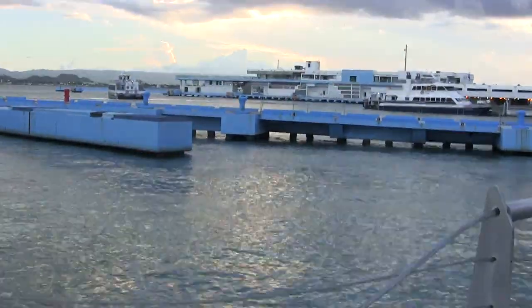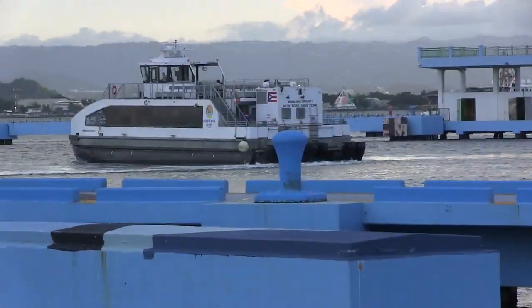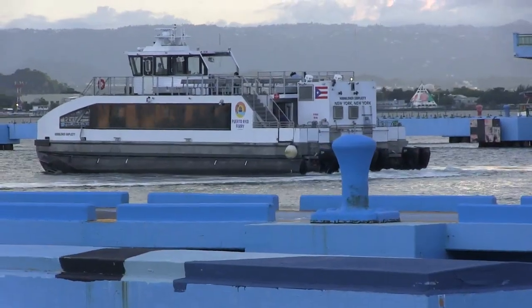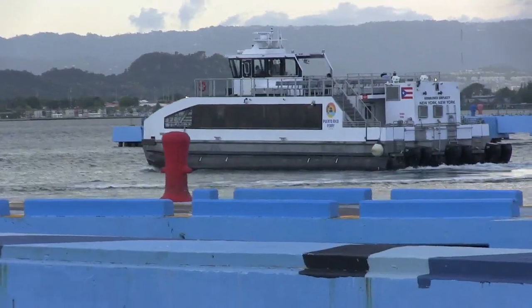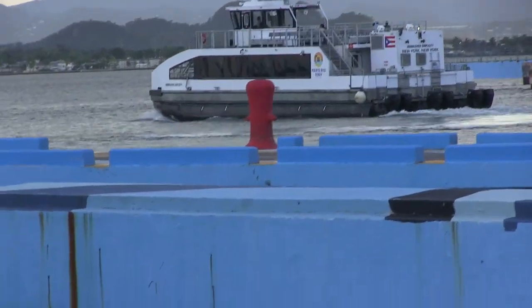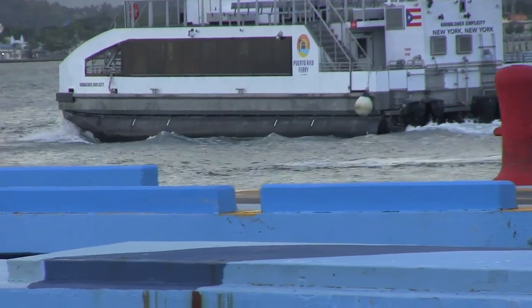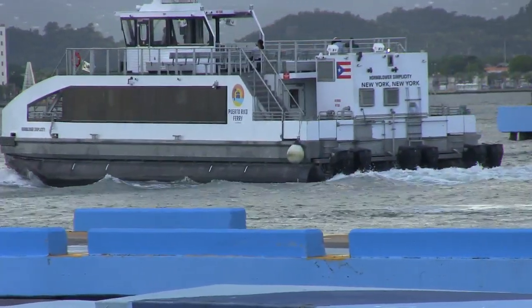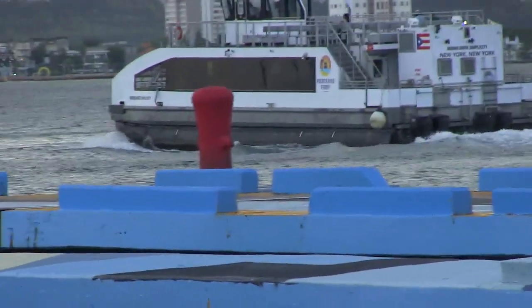Oh, there's the ferry. Very nice. Coming in. No, it's leaving. It's a 12-minute ride to Cataño. So we can watch it from here. This is nice.